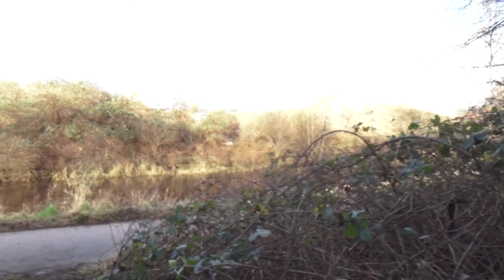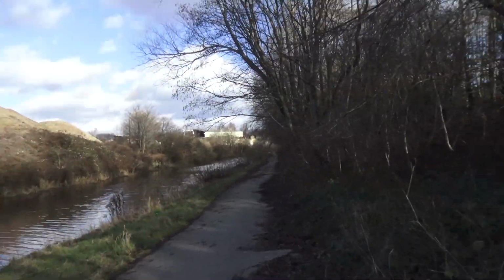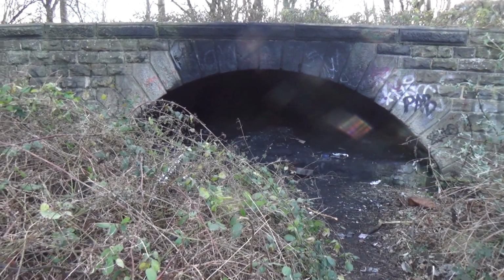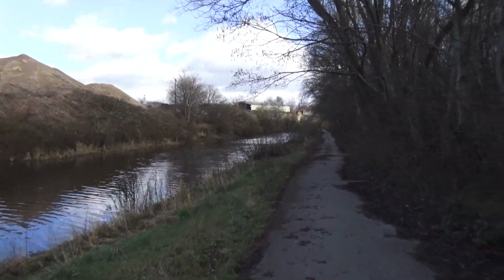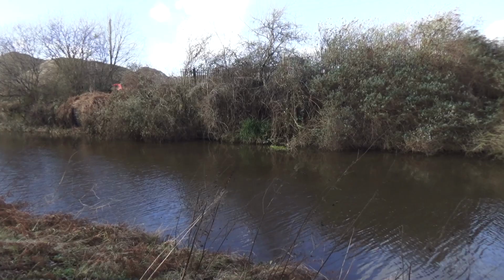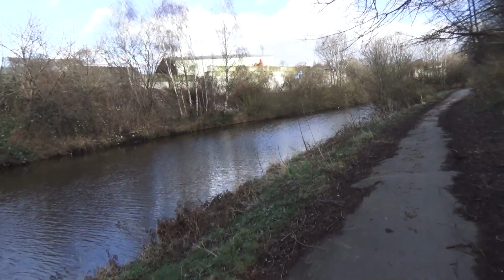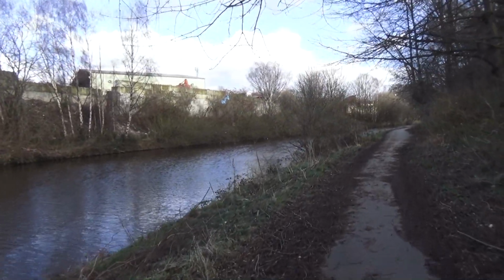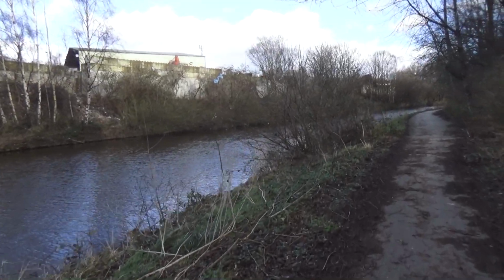Looks like something to do with a steel company that's been around here in the past. Unless it's a coal loading place or dropping off slag, I don't know, but right by the side of the canal just here. It looks like scrapyards around here, and I actually think I've seen the floodlights for Millmoor. Could be wrong, but we'll find out in a moment. You can certainly hear the noise around here.